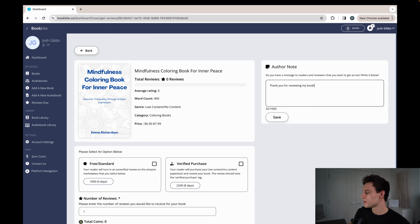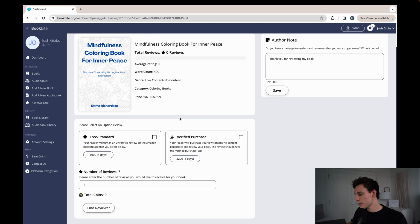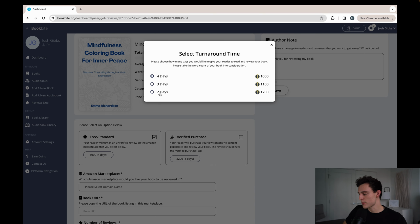So once you've left the note, you can see there's two options down here. There is the free / standard option, and then there's the verified purchase. If you wanted to do the free standard option, you can see it only costs 1,000 coins. It's a little bit less. So again, the currency on BookBite is coins, and you pay coins in order to get your books reviewed, and you get coins for reviewing other people's books.